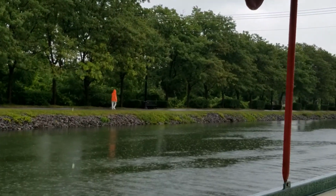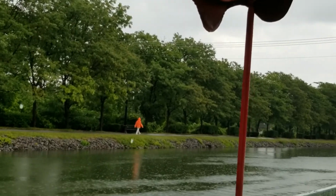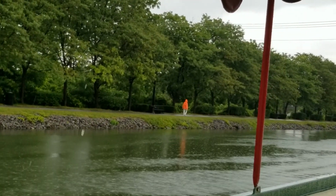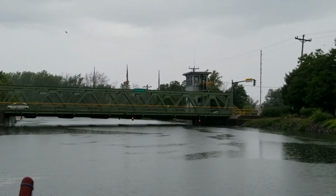The bridge operator just let the Oneida through the Main Street Bridge, so we're waiting for her to walk to the Park Avenue Bridge and grant us both passage through. The bridge operator is almost to the Park Avenue Bridge, so we've lined ourselves up behind the Oneida so that we're ready to go.